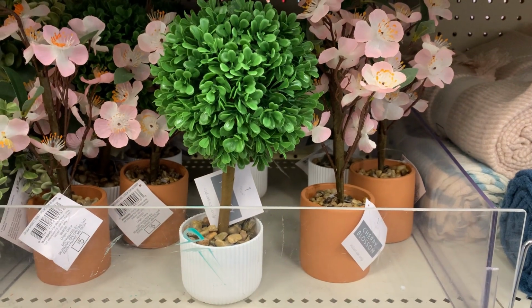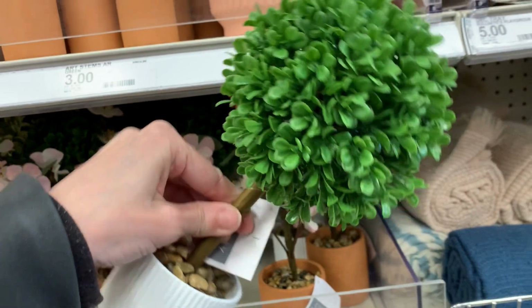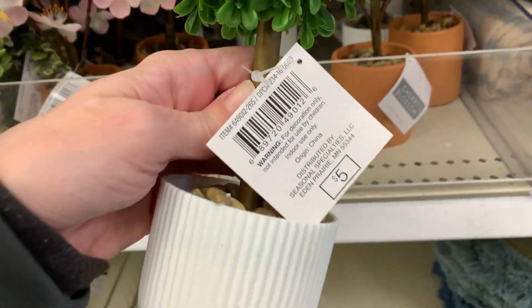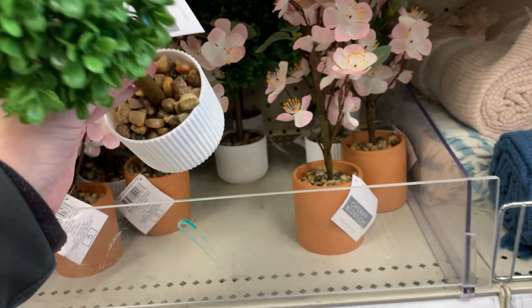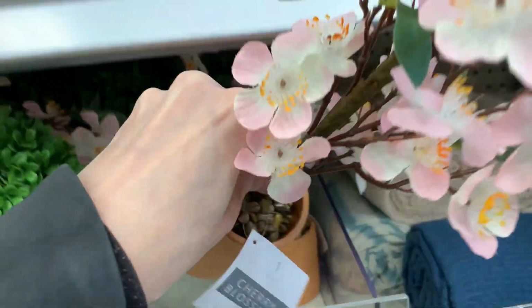They've got a few more faux floral items out, and I gotta tell you, I love this topiary. This faux boxwood topiary is great. For $5, I mean, my goodness, this is a really good buy. I mean, it is just plastic. It's not a real boxwood topiary. You can buy ones that are made from dried boxwood, but they're going to be expensive. For the price, this is pretty nice.